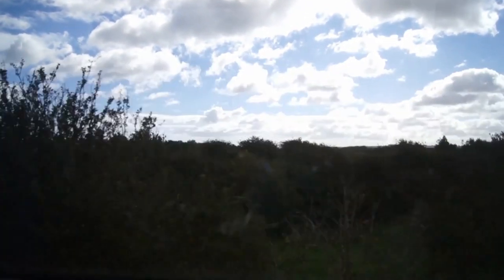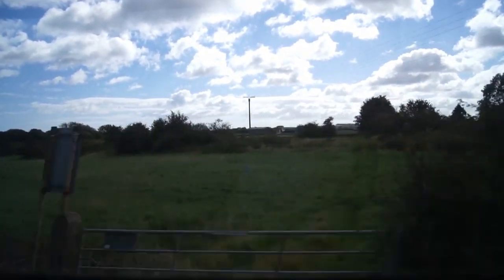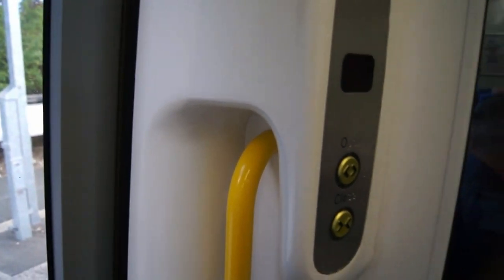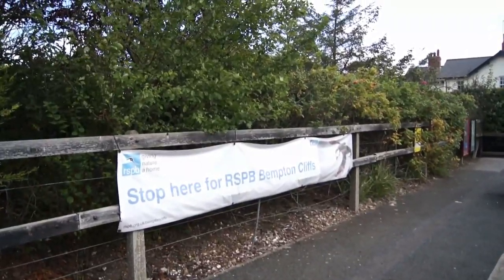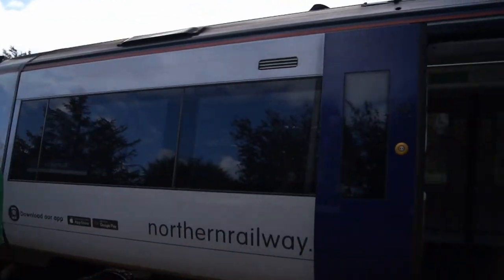Should on this side be able to see some evidence of the previous railway that went to Butlins at Filey. Middle of the triangle junction there. So it joined up again. And here we are coming into Bempton. Yes, stop here for the birds. Nice. Good look at the train, the platform.